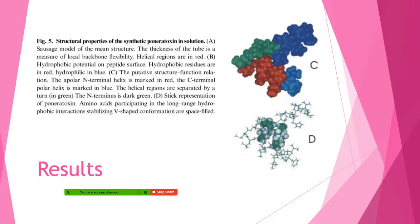5C is kind of like a space filling model, but it shows the 2 helices as well as the N terminus and the beta turn in the middle. So the red helix is the N-terminal alpha helix, and then you have that green beta turn in the middle, and then that dark blue C-terminal alpha helix, and then this light blue in figure 5C is just the N-terminus.